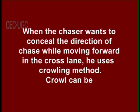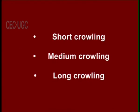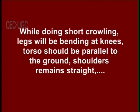When the chaser wants to conceal the direction of chase while moving forward in the cross lane, he uses the crawling method. Crawl can be short crawling, medium crawling, or long crawling. While doing short crawling, legs will be bending at knees. Torso should be parallel to the ground.